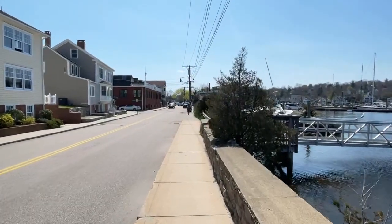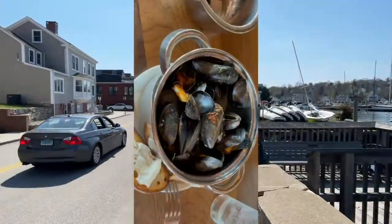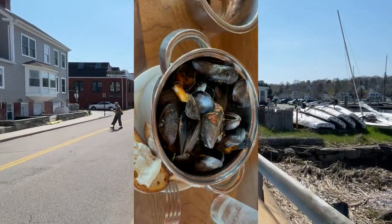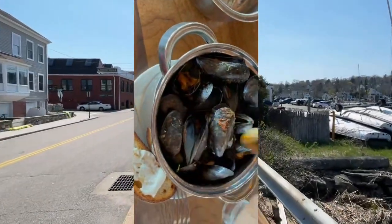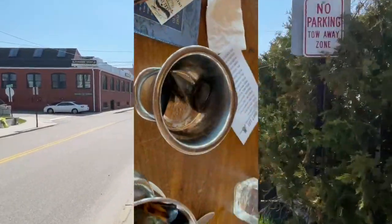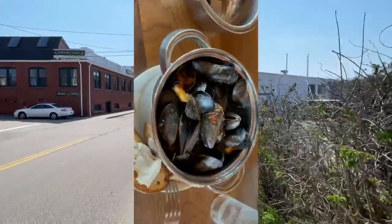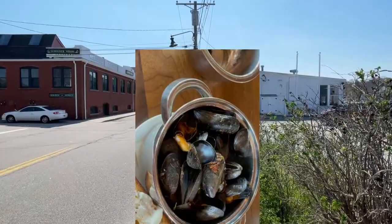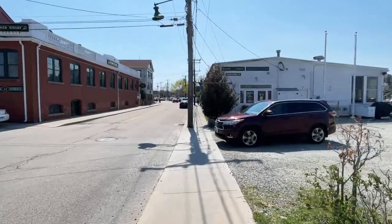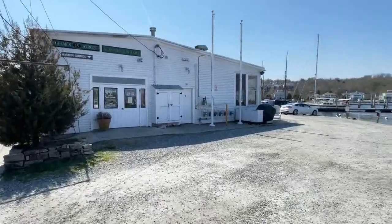Now, if you don't know how to eat mussels, I decided I'd even shoot a short video to show you how you do it. Let's see if this video works. That's me getting the mussel out. I'm eating the mussel, and then I put the empty shell in the other part of the pot that they give you. All right. How about that? And that was over at the Engine Room when I did that.